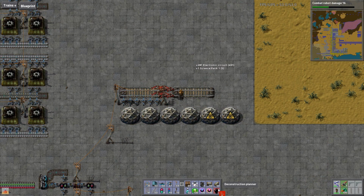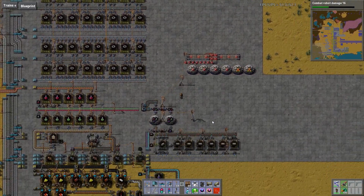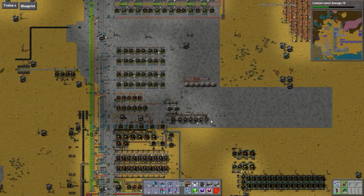That one won't work either. So I'm still left with logistic robots as the best idea so far. Logistic robots, huh?